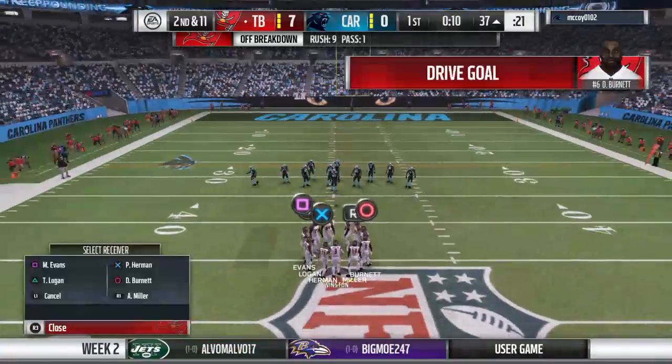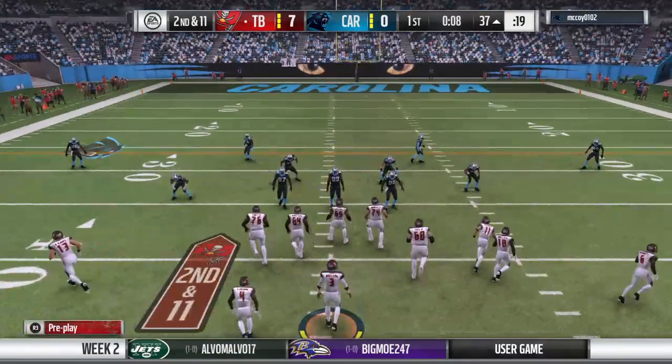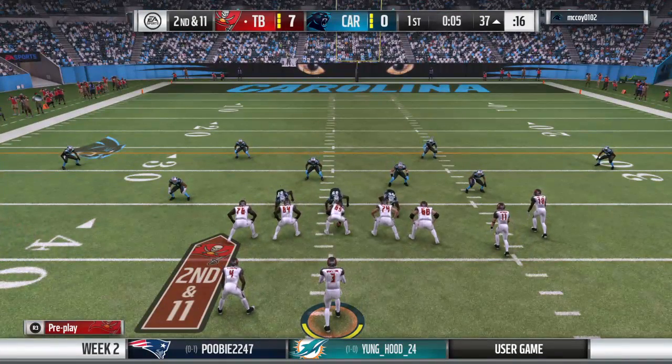So now 11 yards to go for this offensive unit. It's 2nd down. One receiver to the left is Evans. Ready.